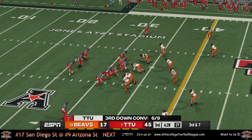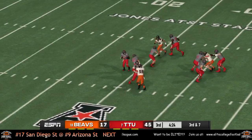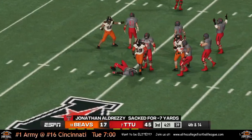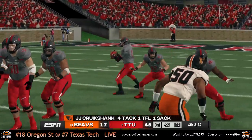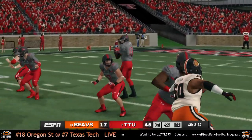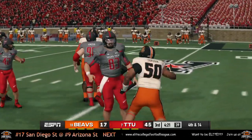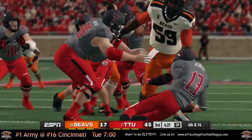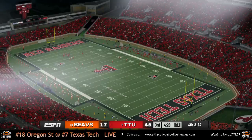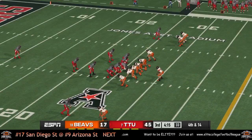Third down. Check Mike. Go! He's wrapped up for the sack. Sacks the quarterback. Loss of 7 yards on the play. Fourth down. Johnson is back deep to return.